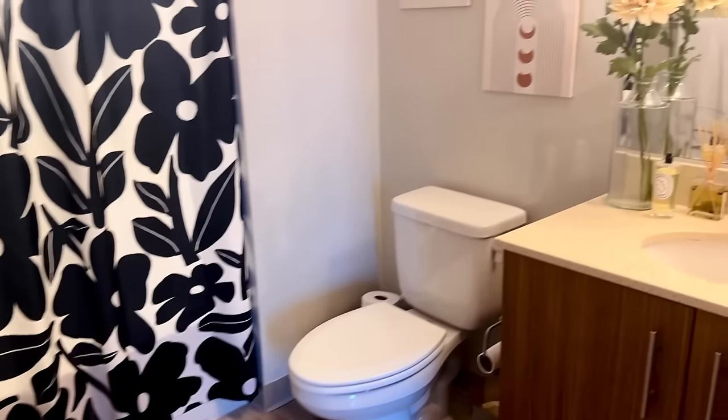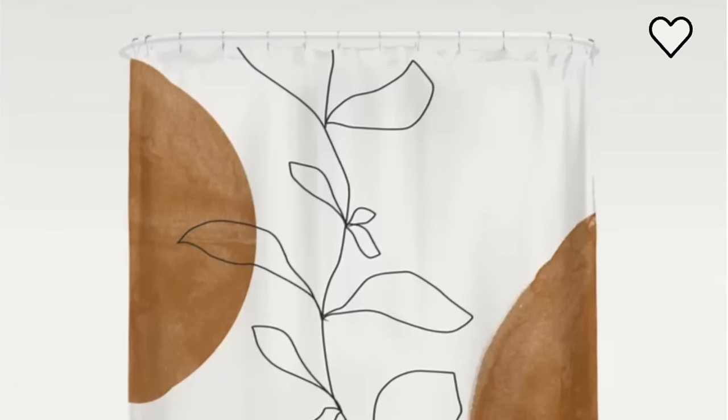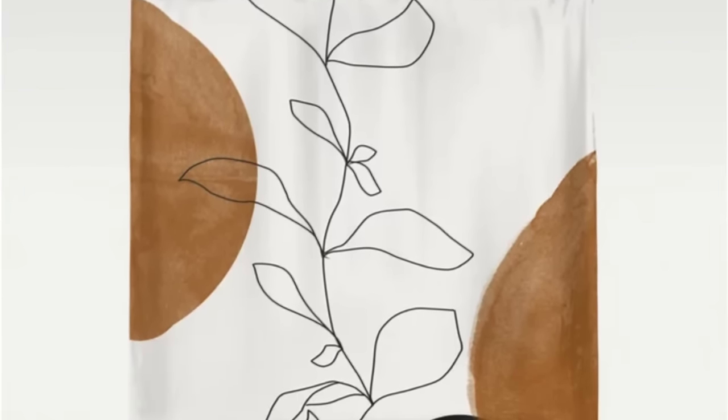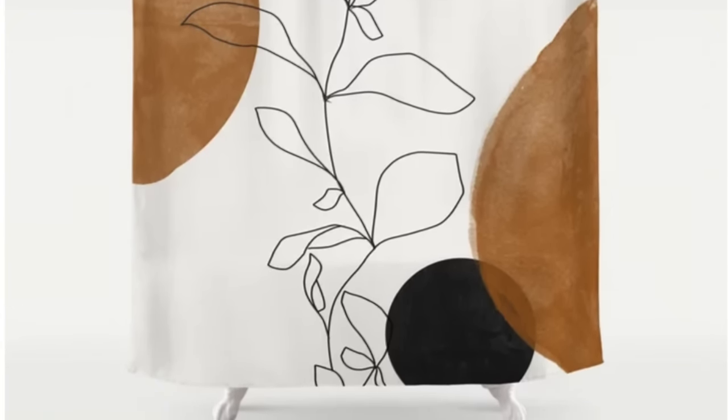So when it comes to the new decor that I've gotten for the bathroom, the first thing I got was a new shower curtain. I found a shower curtain that incorporates both brown and black. I think what might be missing with my current shower curtain is the brown element, which makes it feel disjointed from the rest of the bathroom. So by getting this Society 6 shower curtain, I'll be incorporating the brown that exists in the bathroom already, while also incorporating some black for contrast.